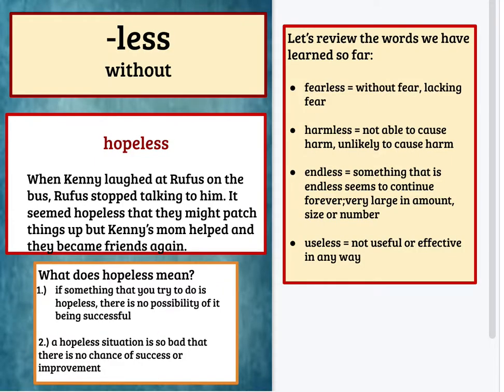This week we've learned the suffix less. We learned fearless, without fear, lacking fear. Harmless, not able to cause harm, unlikely to cause harm, so without harm. When something's endless, it seems to continue forever. There's a very large amount, size, or number of something. And if something is useless, it is not useful. It is not effective in any way, so it's without use.